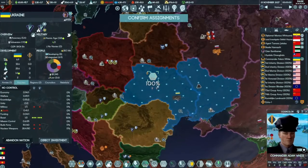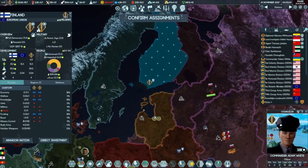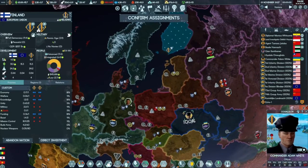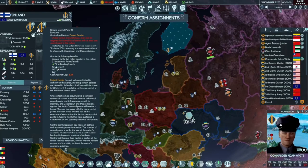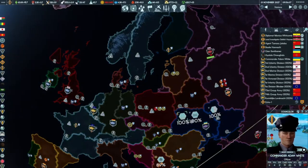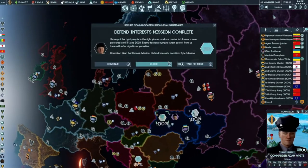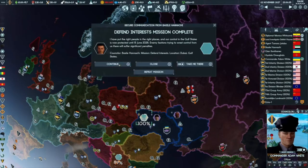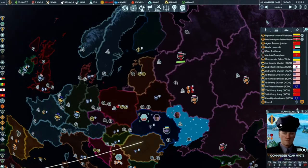We went ahead and kicked the servants out of Finland, and since they were part of the EU, that way it's only 180 days until we consolidate power within the executive and we can make them join the EU. I figured that would be a quick way to get some extra cash without using the control points. We could probably pick up that last point in China now.